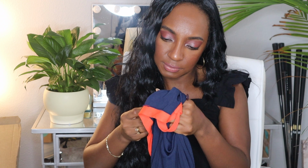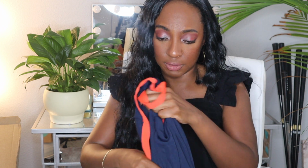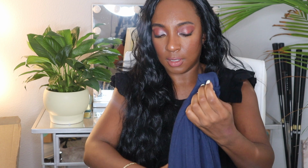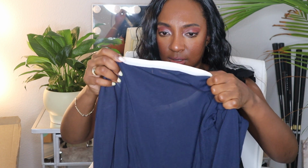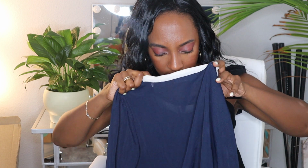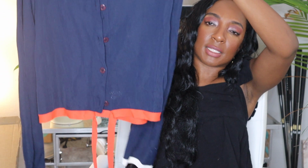Made in Italy. What size is this? I think it's a size medium. It just says M. I'm going to assume that's a medium. Usually with these, it's like a size 32, 30, like, you know, a number. But I don't see that. But I will send this back to ThredUp.